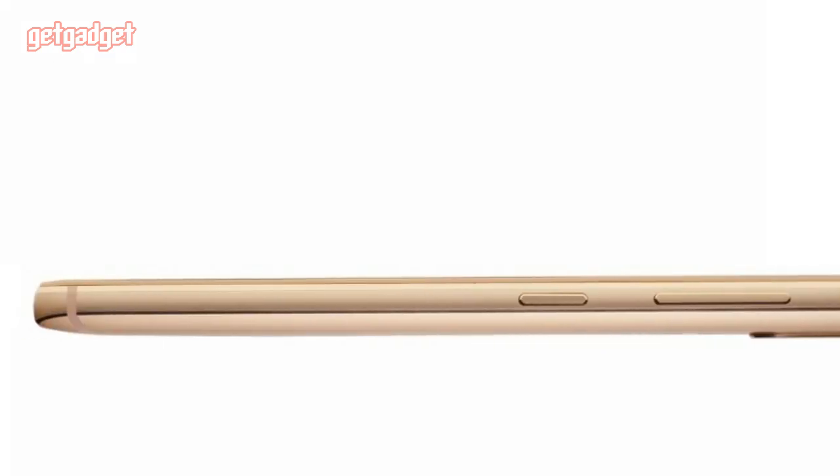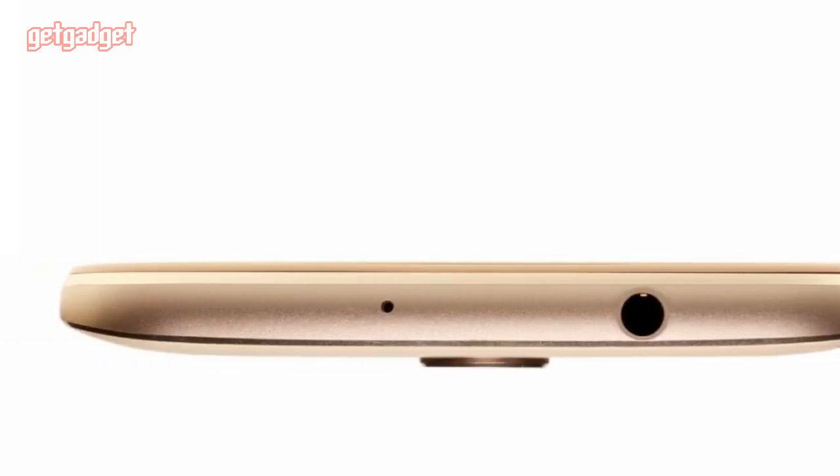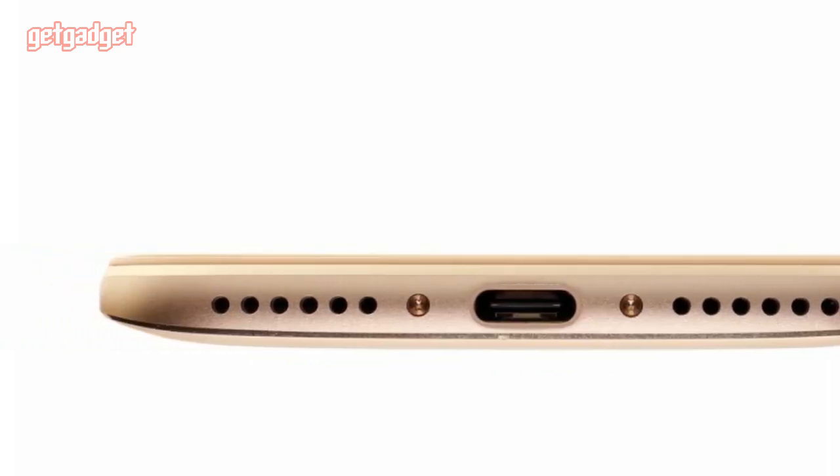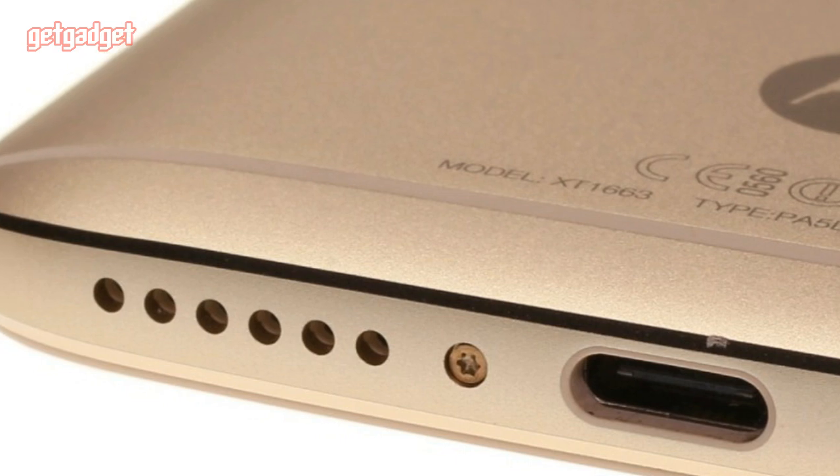9. 1080p at 30 fps video capture. 10. 8MP front-facing camera, 1.12 micrometers pixel size. 11. Rear-mounted fingerprint reader. 12. Dual SIM, Cat. 6 LTE support, 802.11a/g/b/n/ac, Bluetooth 4.1, A2DP, LE, GPS, FM radio.